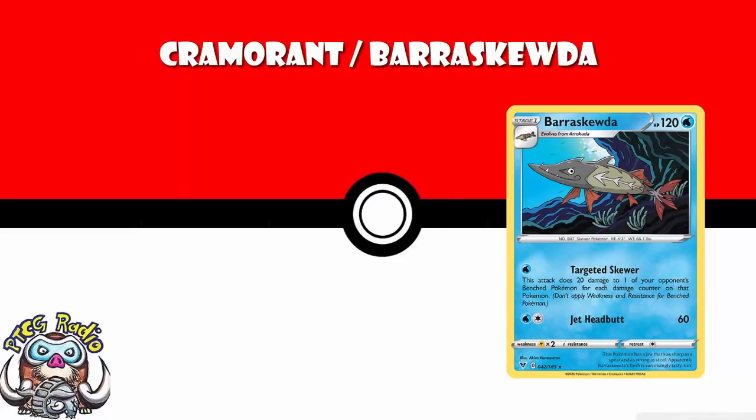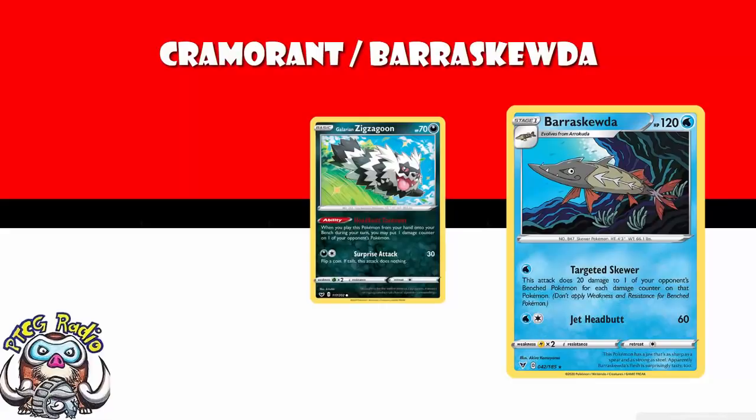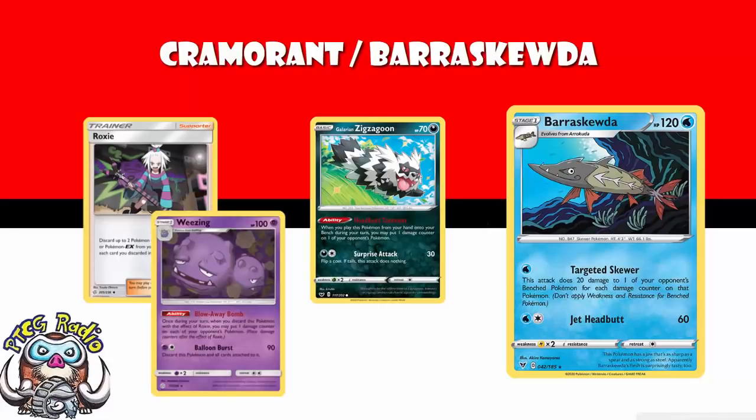So you can use some weaker Pokemon to hit for like 50 damage, but then you're going to put them up to 150. Honestly, if you just use random Pokemon that hit for like 120, oh, I don't know, top of my head, Excadrill, then all of a sudden, your opponent's Pokemon have 120 on them, and then Barraskewda comes in and puts them up to 360, which means you'll be getting a 2-hit KO on literally anything, which is quite nice. And you can play a bunch of different Pokemon, hitting a bunch of different weaknesses, and you can be spreading damage using stuff like Galarian Zigzagoon and Roxy with Wheezing and all of that good stuff.